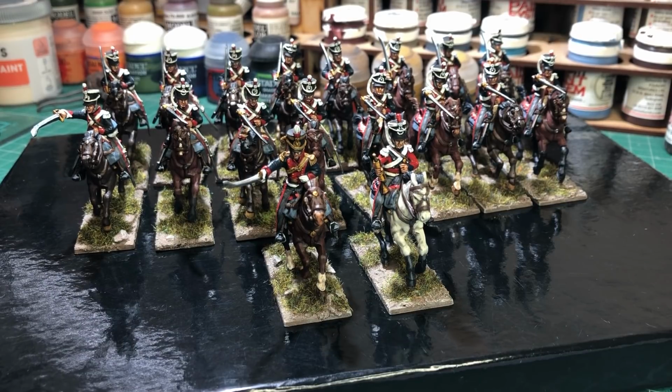Just got the bases finished off this morning, so the glue's still a bit wet in the static grass, but yeah, so I thought I would do a video just to see what I have been doing. As I say, not a lot, but still keeping my hand in and getting a bit of painting done. Yeah, the customer's been really patient as well. I was hoping to get them done about 2 weeks ago, but yeah, it's been a very busy 4 weeks.